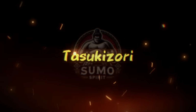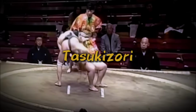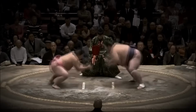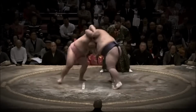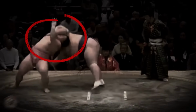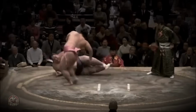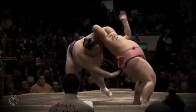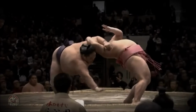Number 1. Tasuki Zori. Let's begin with the Tasuki Zori. It is a backward projection technique with a cross grip. The maneuver involves the wrestler sliding under the opponent's arm, grabbing their arm and thigh, and throwing them backward in an acrobatic projection. It's known for its difficulty and rarity, requiring a high level of skill and agility.